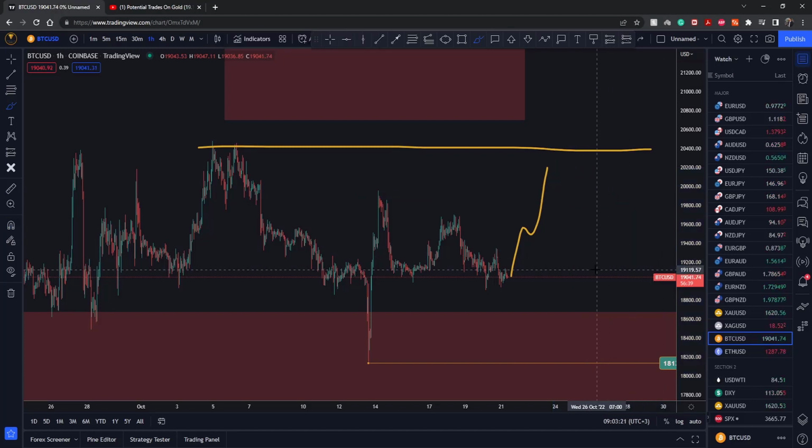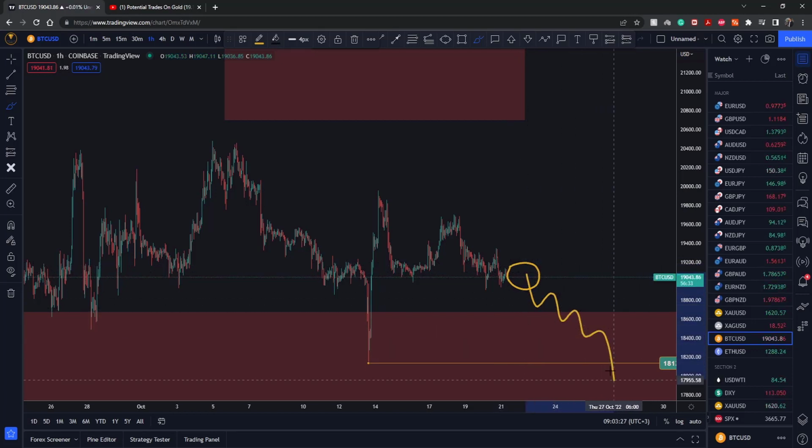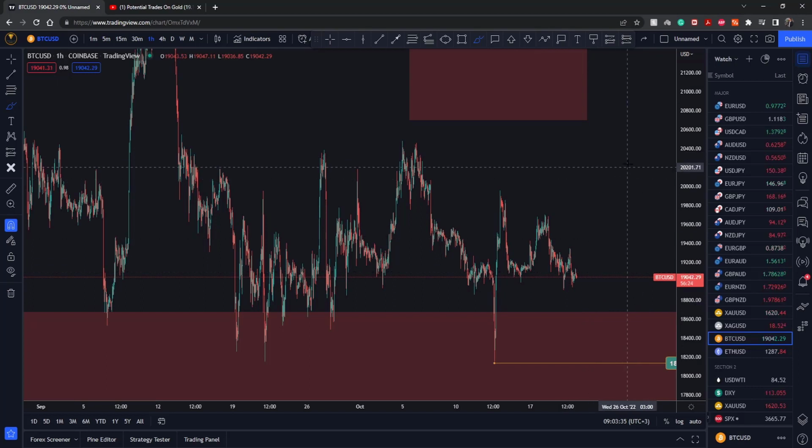Okay, so that's why I'm saying at current price levels we shouldn't be buying or selling either. If you want to take a sell trade because we are expecting a downside move, then that means you're going to have to use a massive stop loss, which doesn't make a lot of sense. So I would say wait for that upside move, then wait for the rejection around the 20k level.